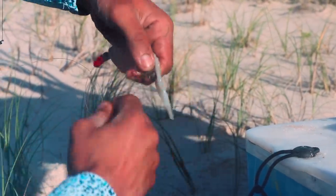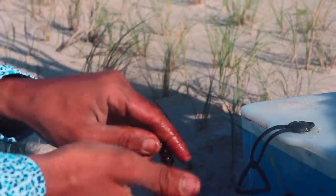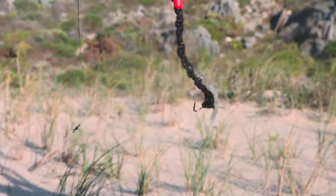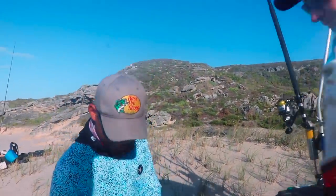Nice little tail for movement in the water. That's it. Okay, let's see if that bait produces. Go for it, Matt.